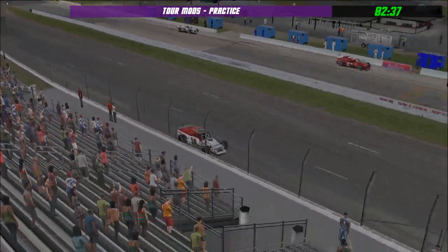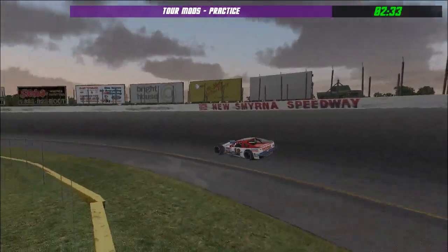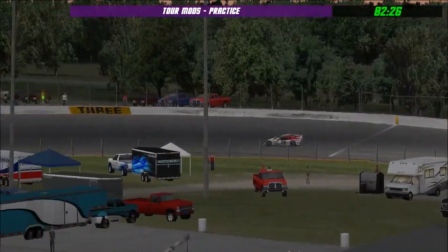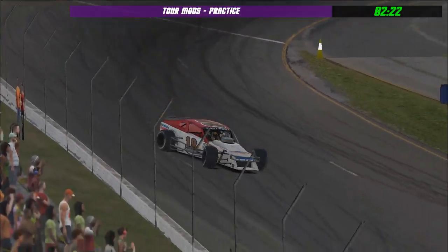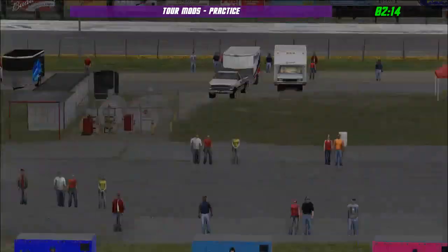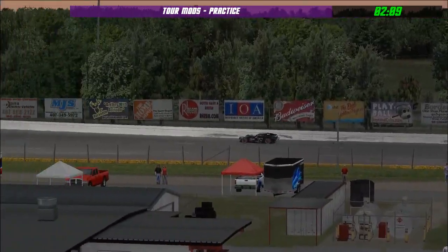bit of a tribute paint scheme to the Wood Brothers in that number 18. Unless I'm looking at that paint scheme completely wrong, and that's not even close to the Wood Brothers paint scheme. That's just the red and the, let's see, well, we'll definitely see it from here as he's wheeling it off the corner. It's a little bit of a mock-up of that paint scheme, so it's very clever. Adam Jocelyn comes to a stop, Drew Krybick on the track.